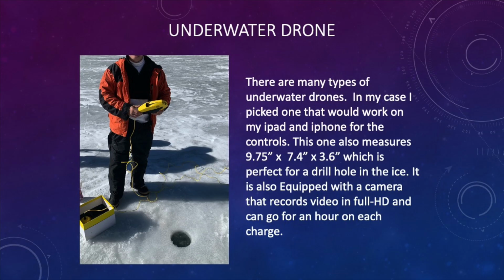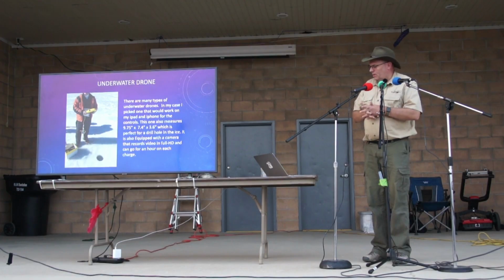So back to the lake. Here you'll see the underwater drone that I use. There are many types of underwater drones. I wanted one that's going to be small, that can fit through the hole that is drilled in the ice. And so what I did is I got one that was only 7.4 inches wide that would fit perfectly under that.